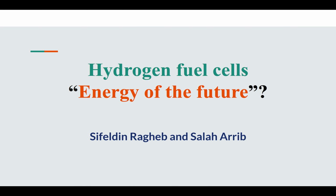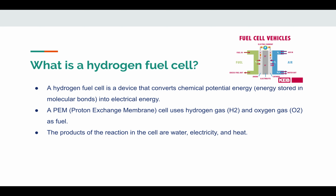Today we're going to talk about hydrogen fuel cells, energy of the future. What is a hydrogen fuel cell? A hydrogen fuel cell is a device that converts chemical potential energy into electrical energy. A PEM cell uses hydrogen gas and oxygen gas as a fuel. The products of the reaction in the cell are water, electricity, and heat.